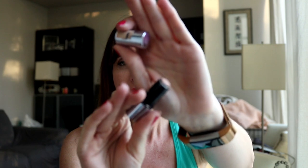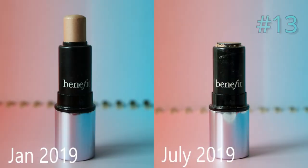So the surprise winner in all of this is the Benefit What's Up. I actually finished it. Truth be told, I was so close to being done and I didn't realize I had it twisted up. So it looks really, really gross because I squished it in the cap a little. But I scraped it out with the end of a makeup brush and squished it back in. Right then it was pretty mushy, so I was able to finish that little last bit really, really quickly.